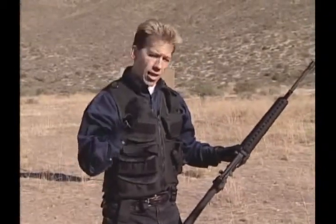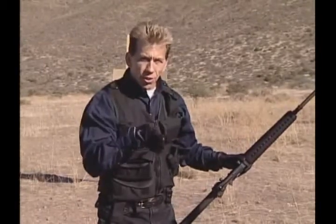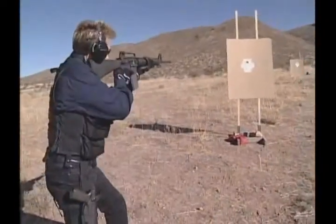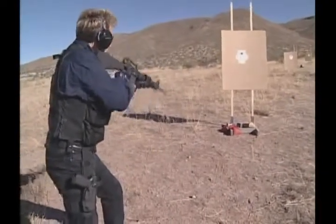So what I'm trying to get at here is to develop a consistency in the way you mount the rifle, not only on your shoulder, but also the sights to your line of sight. Hence, the sweet spot theory. There's my target, there's my sights, okay? I know at this distance, I'm going to shoot a little bit low, so I'm going to aim at the top of the target.